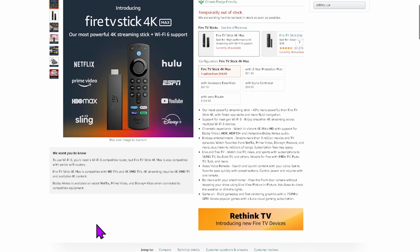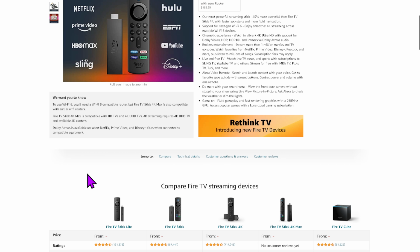Now, this is coming with a bunch of new features, which are, I think, a great bang for the buck for the $5 increase. Wi-Fi 6 is great. It's great for low latencies, and with Amazon pushing Luna more, I think that this is going to be a great improvement when it comes to cloud-based gaming. Not only that, but this is also coming with HDMI 2.1, which also has low latency HDMI, and low latency is key for cloud-based gaming.